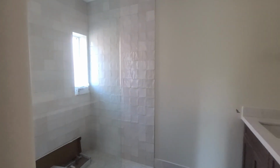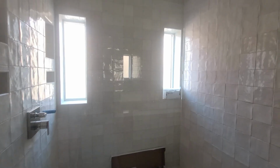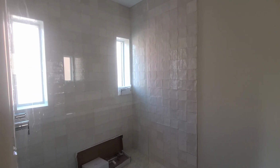Oh, our glass panel's in. You can barely see it, friends, but look. And we just did that as a glass panel, not door, because of the size of this space. So they have access to it. It's a very accessible shower.